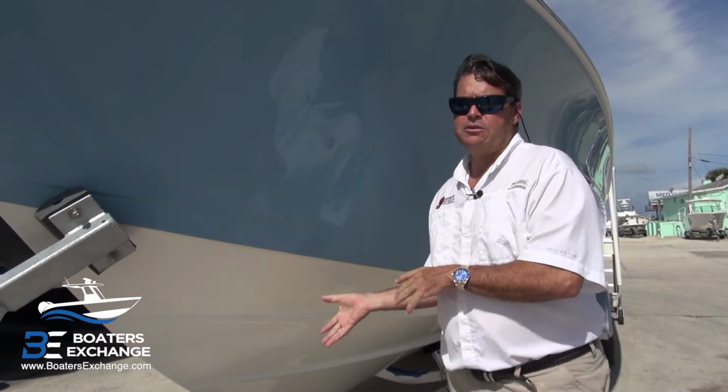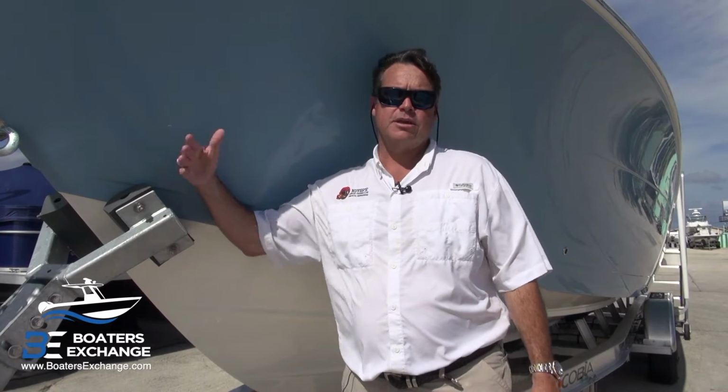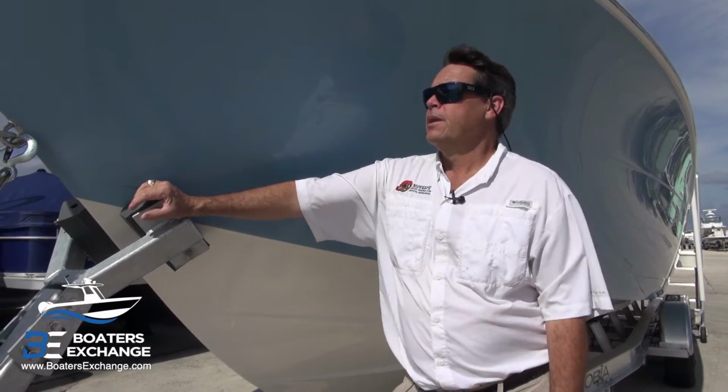So we like the factory trailer. It certainly is not the least expensive. So one way to save money on a Cobia is to get it with a third-party trailer, and maybe one that's not quite as robust as the Ameritrail is. We don't recommend it, but it is a way to save money.